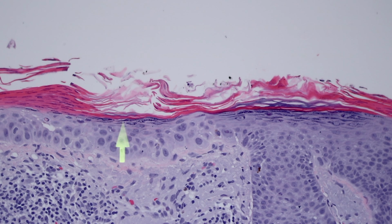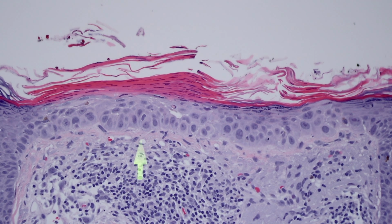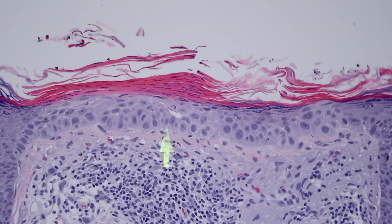But as you go towards the top, the atypia is not full thickness. You still have development of a flattened layer of squamous flat cells at the top here before you get to the corneal layer. So that's the distinction, is that actinic keratosis is atypia that's down in the lower parts of the epidermis and not full thickness.